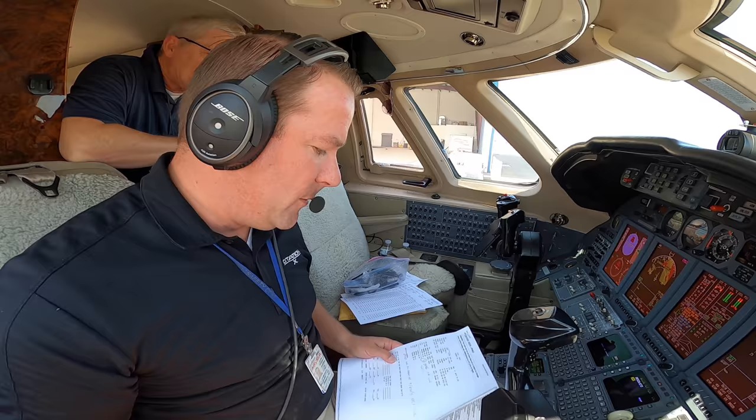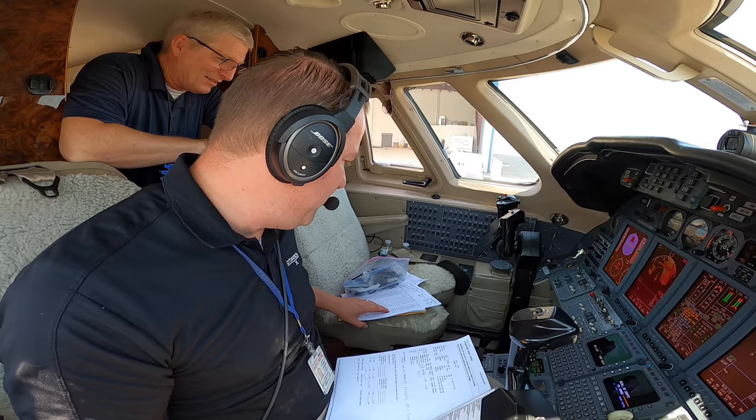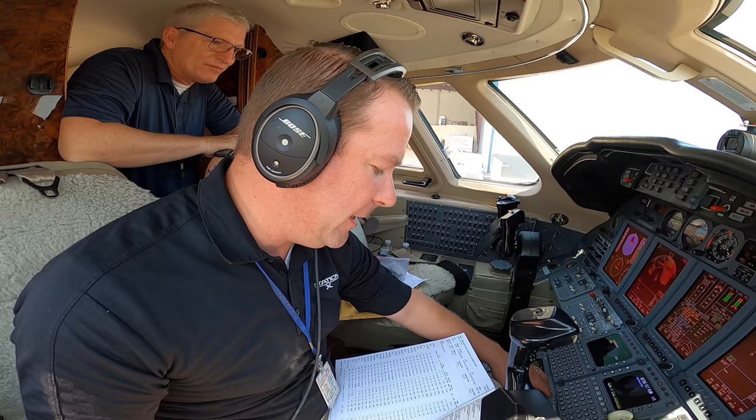All right, we have our clearance. Now we're going to put it into the box, and then we're going to check and verify each one of these waypoints on our flight plan and make sure that each one is in the box, and then we will plug in the winds at each point, and see what the computer thinks we'll have as far as gas when we get to where we're going.